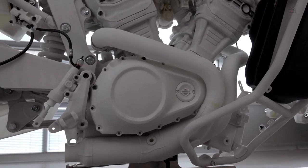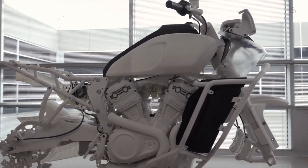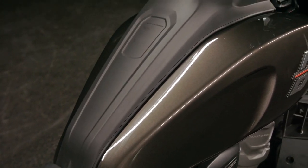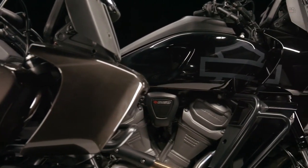The concept here was to design the engine such that it was stiff enough to be the central member of the frame. Which gave us the opportunity to make the whole motorcycle lighter. And that, as a designer, allows you incredible flexibility because you're not stuck to a frame. You can actually design from the engine out. It's shaped so that you can take high-speed turns and really get a grip on it.